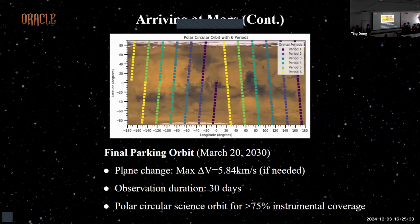Once we complete our plane change maneuver, we'll be in a polar circular science orbit. This science orbit will complete a full observation for 30 days. And from this observation, we will have a 75% instrumental coverage.